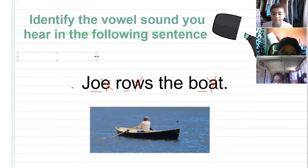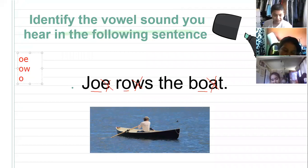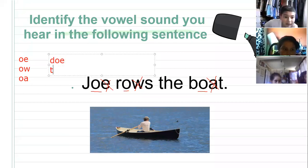So the vowel pairs here are O-E, O-W, and O-A. And O-A, exactly. I want them a little bit bigger. O-W and O-A. So this one is long A, long O, sorry. All of them make the long O sound. For example, coat. Coat, doe. This is an animal. Doe, toe.